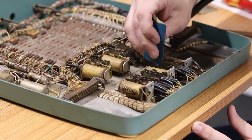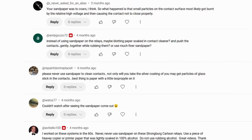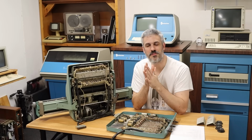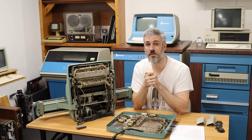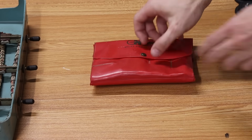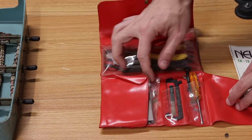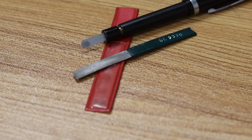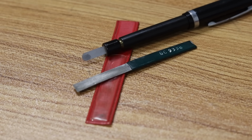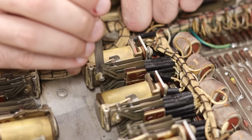Now, the last time I did this, I did it with sandpaper, and the comment section exploded. And I've heard you, I'm not going to use sandpaper on relays anymore. As a matter of fact, a good friend of mine has hooked me up with some proper tools to do that. So I think that's our first step. A buddy of mine, John, sent me this excellent relay burnishing and adjustment toolkit. We're going to make use of these 2 burnishing tools today to really clean up the contacts of the relay matrix.